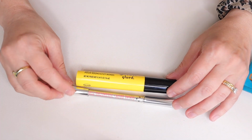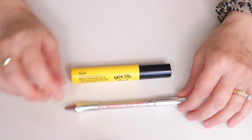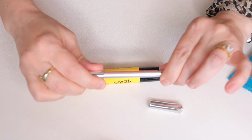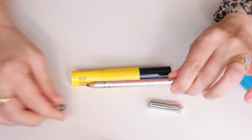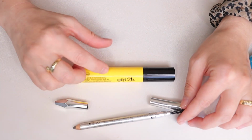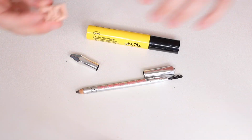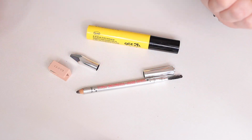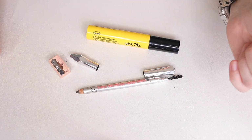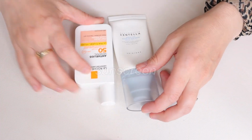And I want to have a more tinted product as well that comes with a spoolie. And this is by Benefit, the Gimme Brow Volumizing Pencil. This is, I think, in the shade 3. No, shade 5. Yeah, this is shade 5. And I'm gonna bring this Gucci sharpener, so I can use this for my lip pencils and for my brow pencil as well.